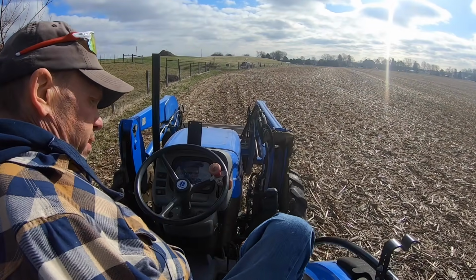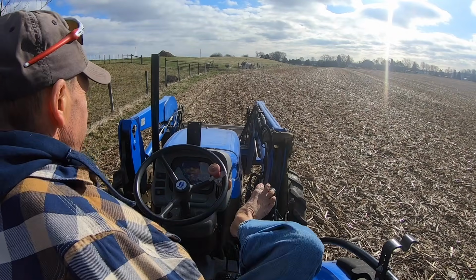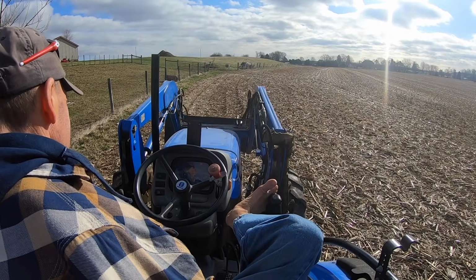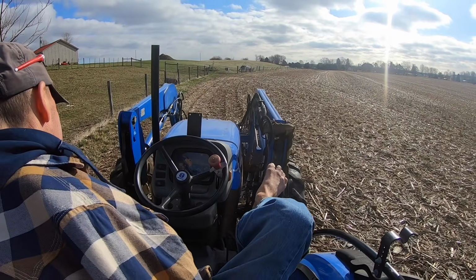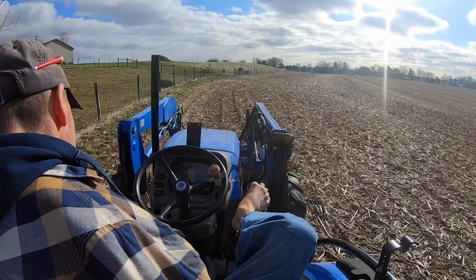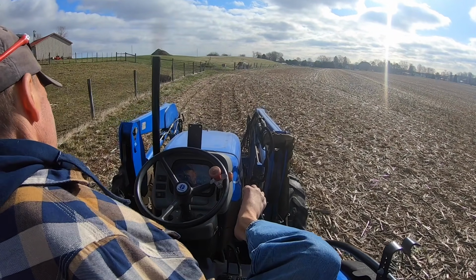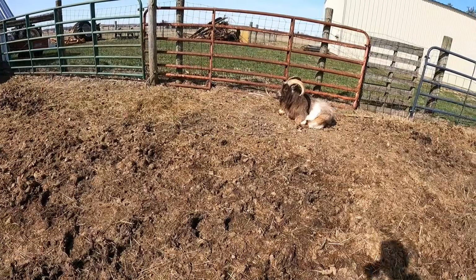All right, before we go to the stockyard, another project popped up, and it actually popped up overnight. I'm out here in the field straight south of my house, and I'm straight south of our goat barn. And what happened was we lost an animal last night. He was kind of a staple to our herd. We've had him since about 2010. He was our teaser buck.